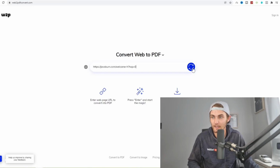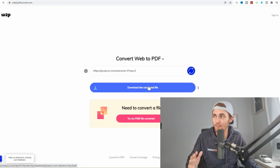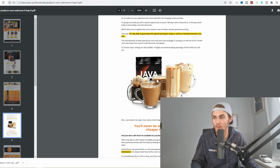You can paste that link here and click on this blue arrow over here, and it will automatically convert for you. Click on download the converted file, and this will then download to your PC. Now take a look at this. If I open this up, I've now turned this entire website into a valuable PDF.